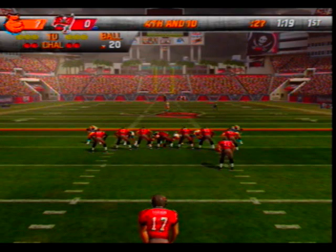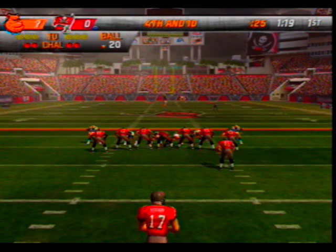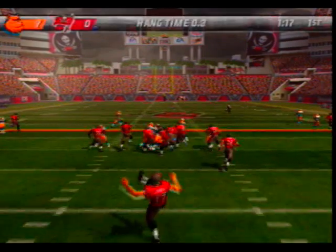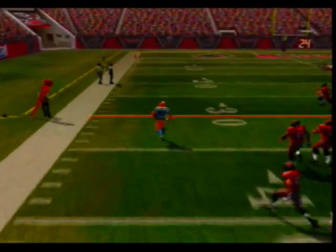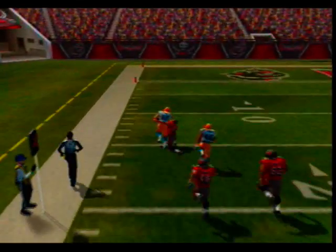Maestrom is ready to pump this one away. Ross sets up to run back the punt. From the 48, the 40, the 30, the 20. An excellent chance here after a huge return.